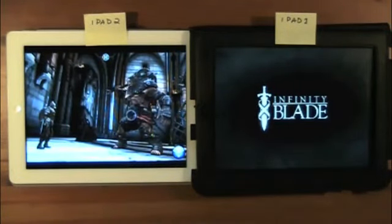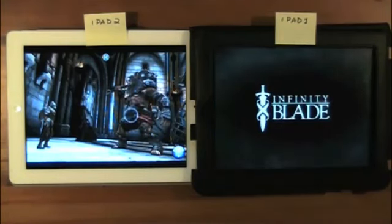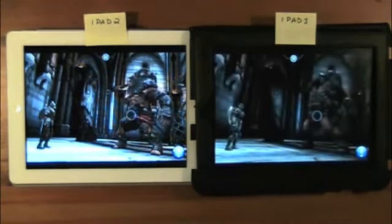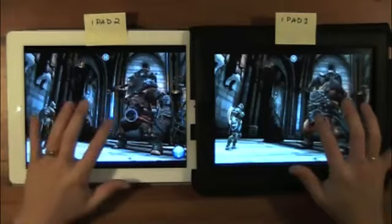Now, I don't know if this is going to make me look like a moron, but I'm going to give this a shot. I'm not ambidextrous, but I'm actually going to try to see that, well, once that iPad 1 loads, I'm going to try to, oh, there it is, try to play this with both hands. It's expected to be pitiful, that's all I can say, but let's see how laggy or not the game actually plays.